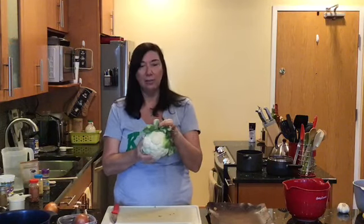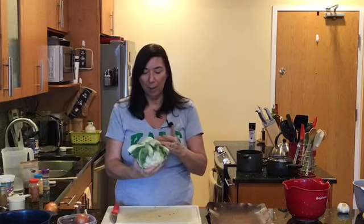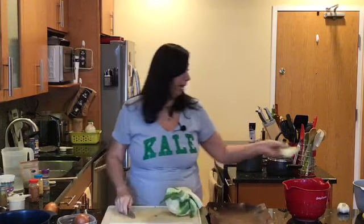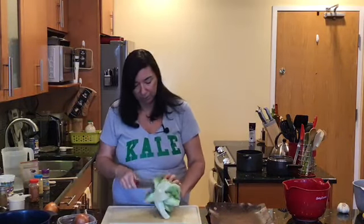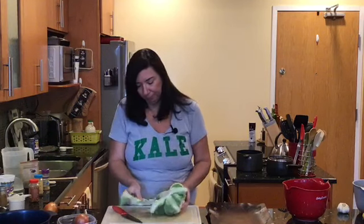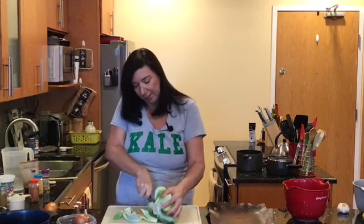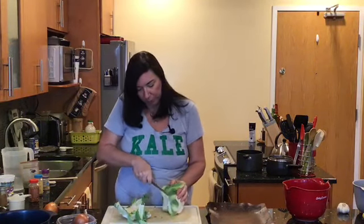Did you know you could actually use the leaves of the cauliflower? I know, very interesting. So I'm actually going to clean those. I am just going to take off the last one. I'll throw that one actually in the stock. But I'm actually going to utilize the leaves this time. I'm going to wash them. So most people just throw them out, but you can actually saute them. You can roast them. So I'm going to roast some of my cauliflower, and some of it's going in the soup.